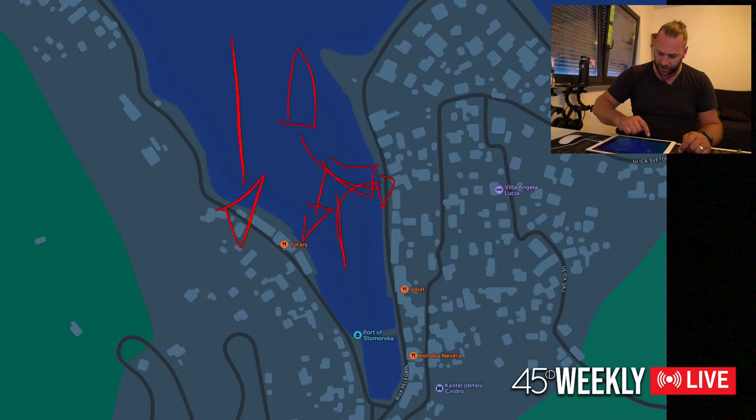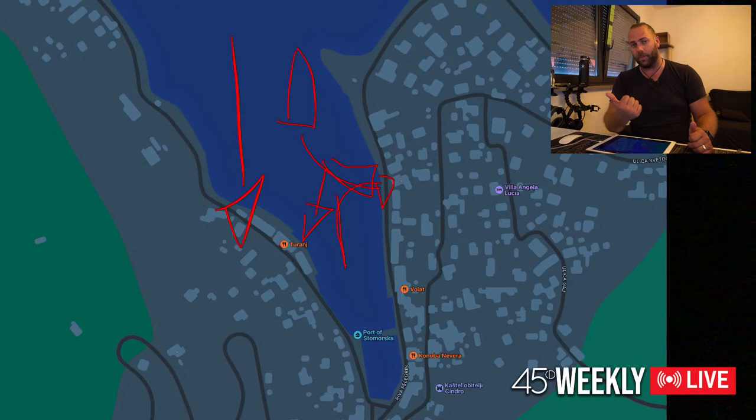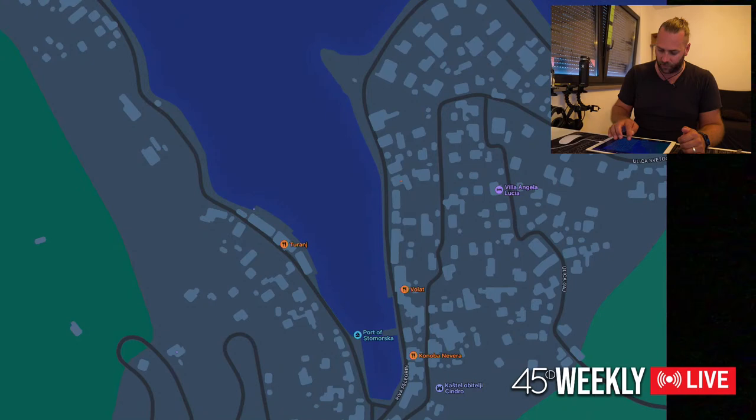You don't have the bow thruster necessarily to stop that swing, and the boat's going to be pushing over like that. There's not a whole heap of room to come right across here and think you're going to drift down onto it like that.